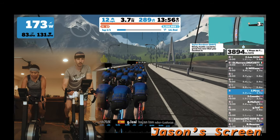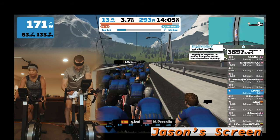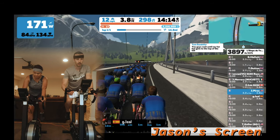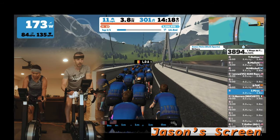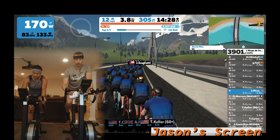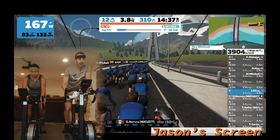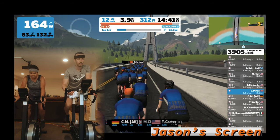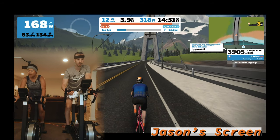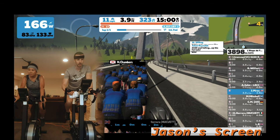What happened? I lost my Zwift Companion app. Oh, I actually didn't have mine. Well, mine went down too, but that actually happens to me fairly often. So this is the short punchy climb. % grade.